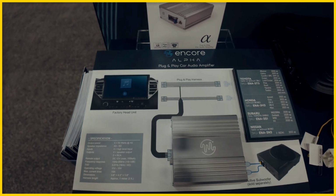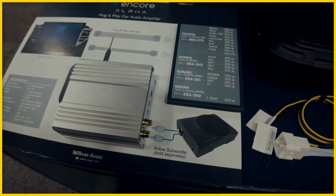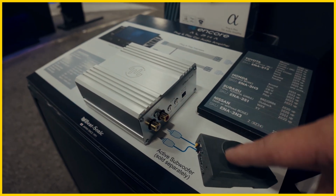And some of the new products that we added in our 2024 lineup is our Encore Alpha 3 series amplifier. Compared to our 2 series, we have 5 more watts. We also have sub outputs, so it's very easy to add powered subwoofers or other additional amplifiers to your vehicle sound system while keeping it all plug and play.